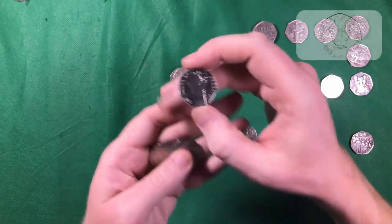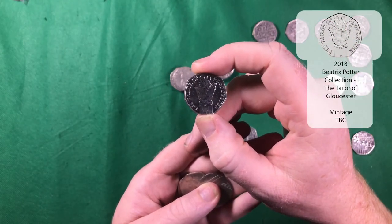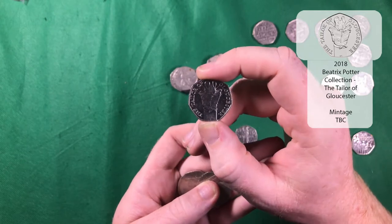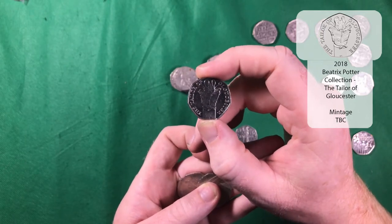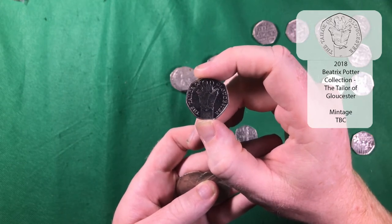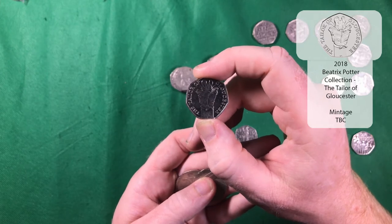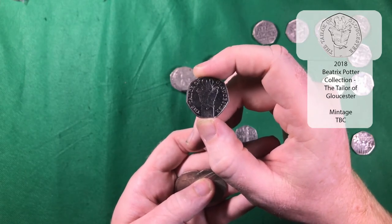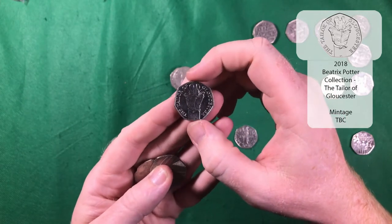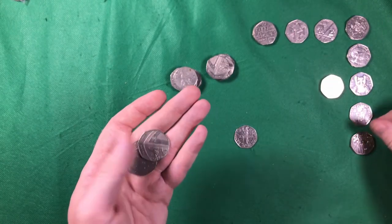And there we go, there's our first 2018 Beatrix Potter. So that is Taylor of Gloucester. A lot of coin hunters are reckoning that this will be the more common one. I know recently I've seen a massive amount of Mrs. Tittlemouse. Eagerly waiting to see what the mintage figures will be and which one of the 2018 Beatrix Potters will actually be the higher mintage.